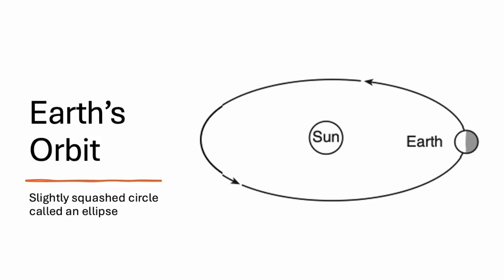Earth doesn't float around randomly. It follows this specific, slightly oval-shaped path, its orbit around and around the Sun. It's not a perfect circle, but like a slightly squashed circle called an ellipse.